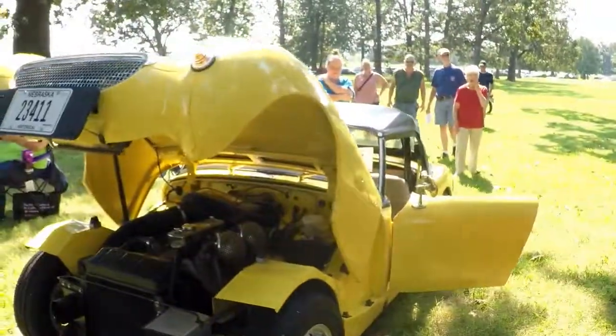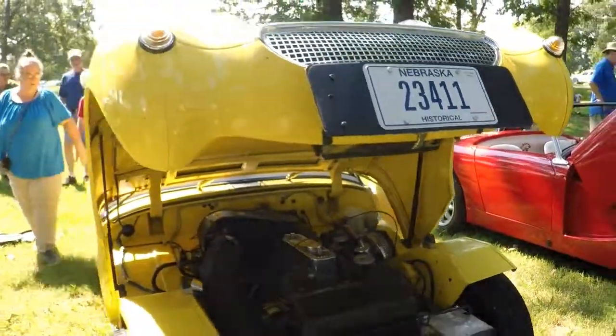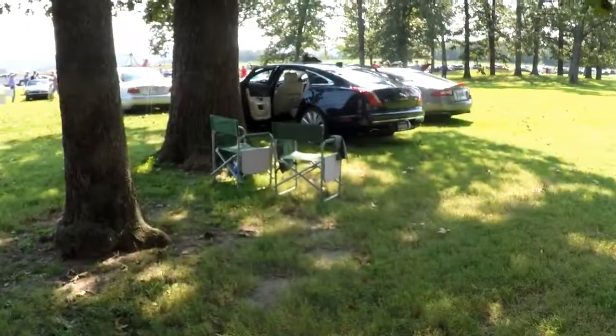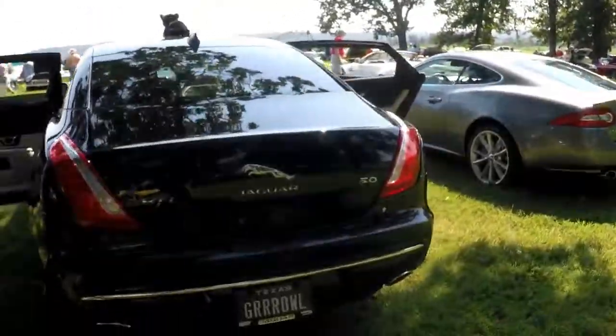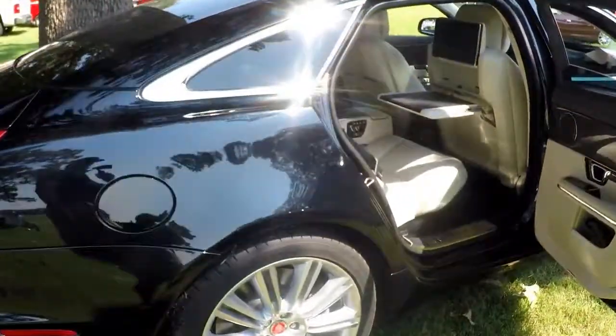Oh, come over and look at the big cars. So, here's the brand new 2019 XJL Jag. It's brand spanking new. Look at this.